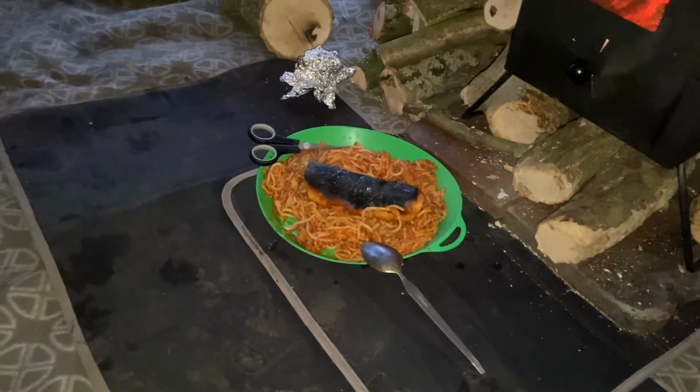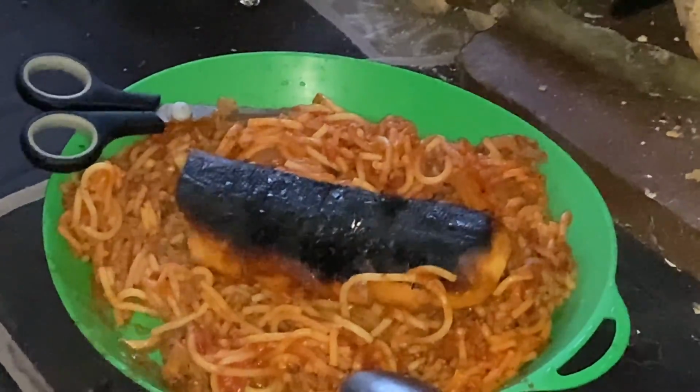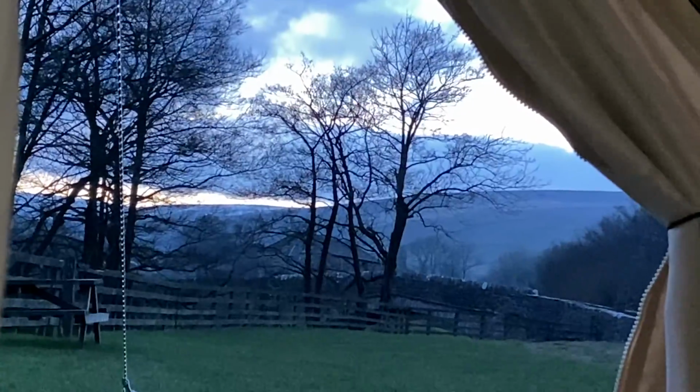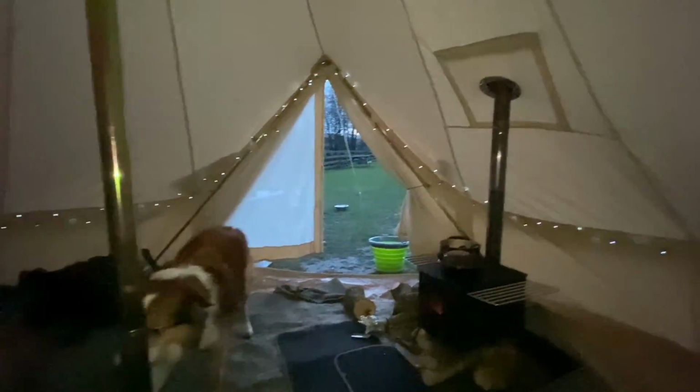So I've just been looking at my granddad's food and I thought, what's that? I thought it was a piece of wood. It's garlic bread. Yeah, it's alright at the other side, look. I'm just going to eat it. It's a little bit dark out there now. There we go, you've got his light on there. And of course we've got them ones on too. Very cosy in here.